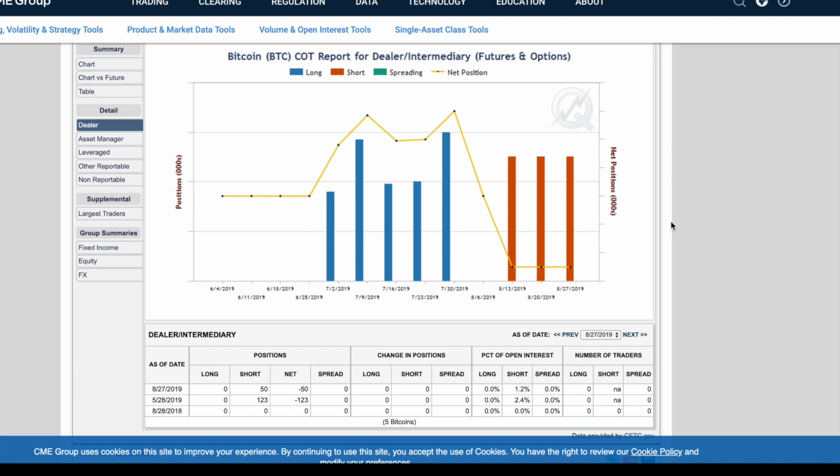So they take the other side, meaning that if the institutional trader buys BTC futures, then that institution is selling it to them. So they basically hold the other side, or what they can do is offset that right away with another trader or with a third-party entity. So this is why you can see most of the time they're kind of neutral. This is a 3-month chart, by the way. Most of the time they're neutral because they're offset 1-to-1.